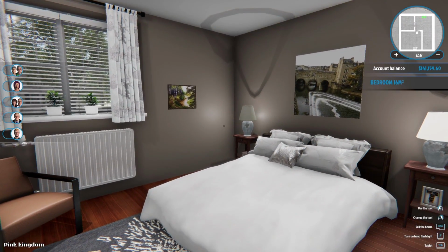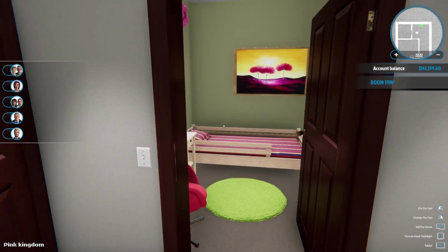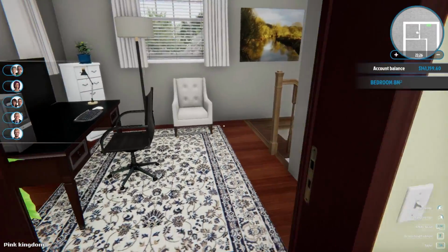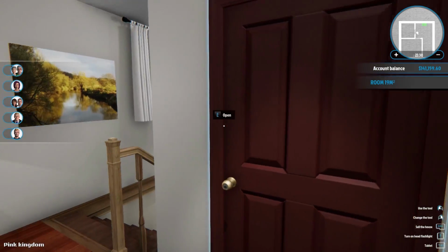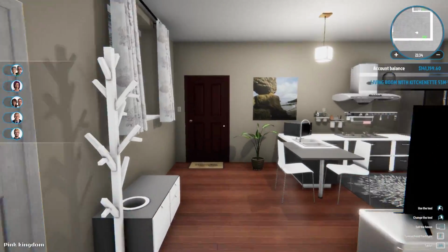So we've got the master bedroom done. Looks very nice. And then we have the child's room over here. And of course, if the people don't want it to be a child's room, they could always change it to just a little guest room. That looks good. I think that's it for this house then. We've got everything else done.